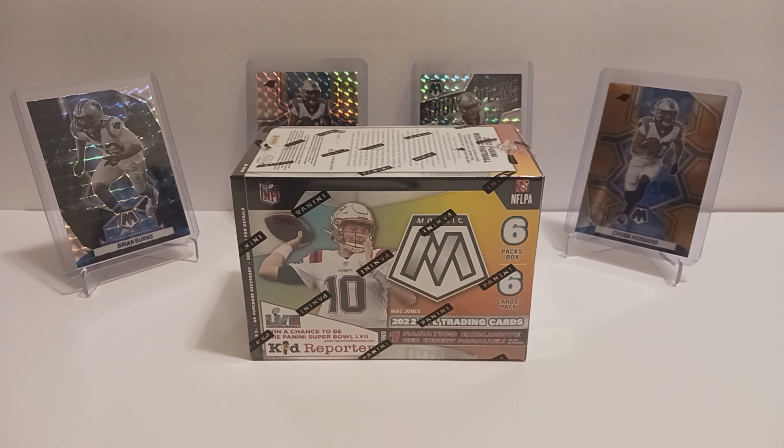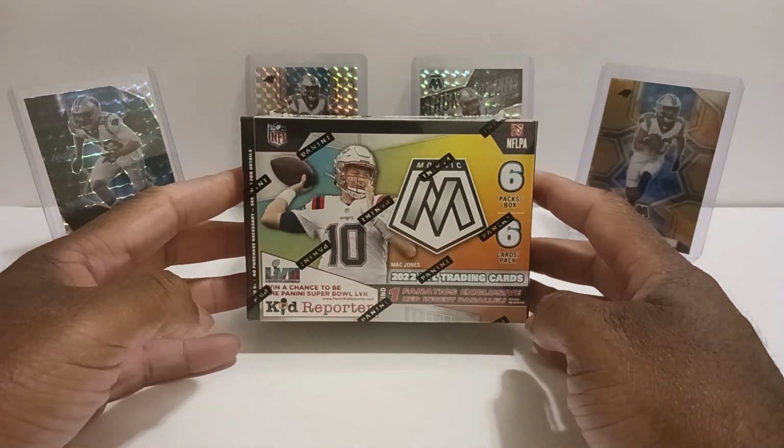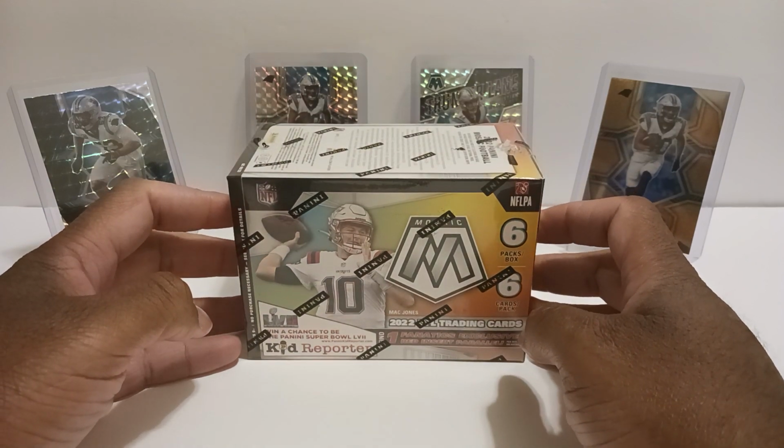Today I have 2022 Mosaic football, but this is the Fanatics exclusive. The first person I saw open this product was Vikings 95. Shout out to him. And I'm thinking to myself, what is going on? All these Fanatics exclusive blaster boxes are coming out. So we're going to check it out.